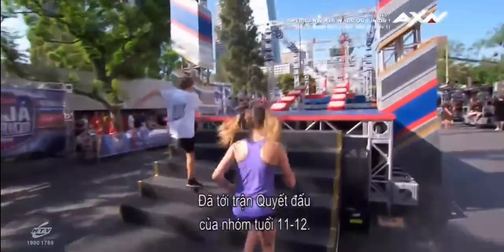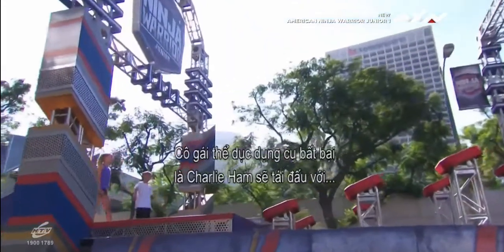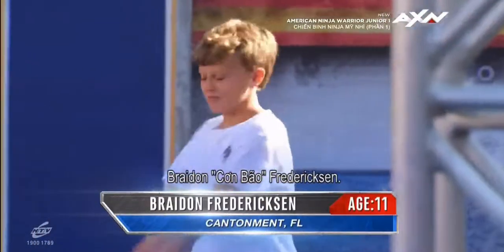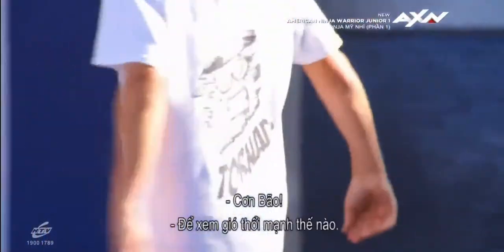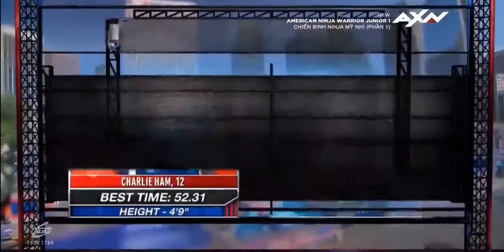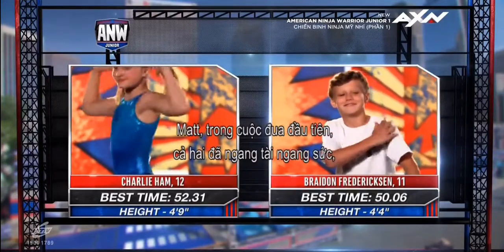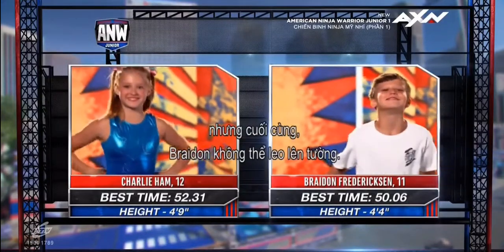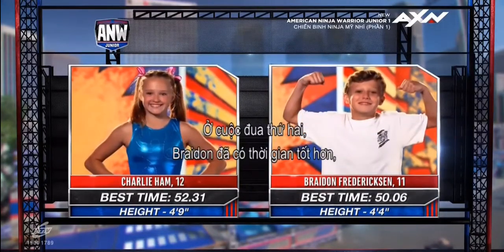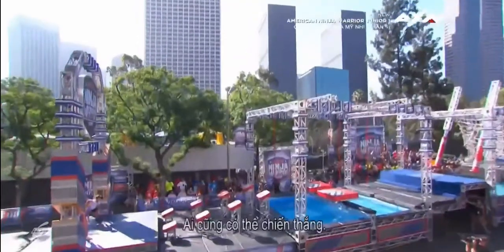Now it's time for the 11 and 12-year-old final showdown. We have a rematch between the undefeated gymnast Charlie Ham and Braden the Tornado Fredrickson. The Tornado. We're going to see how strong those winds blow. Matt, when these two matched up in the first round, they were close the whole race until the end when Braden couldn't get up the wall. But in their second round, Braden got the better time, completing the course 2 seconds faster than Charlie. This could go either way.